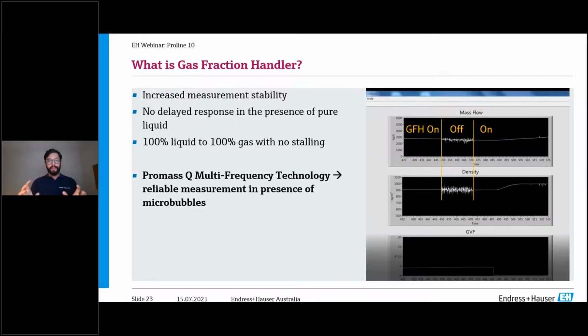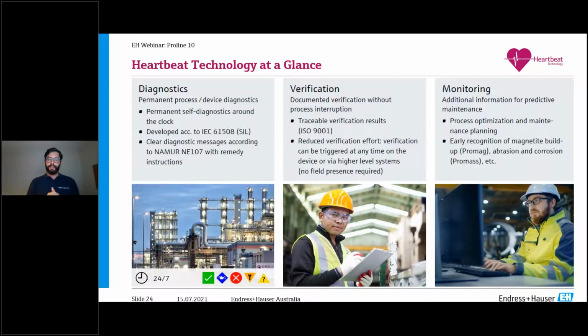And there we have a different technology that can really identify the level of air bubbles and compensate, so you can have a very high and accurate measurement. Okay, that's a quick summary of the highlights for the Promag P, H, and the Promass Q. I'm just going to give you a quick overview around Heartbeat Technology. If you attended a couple of webinars last year, I'm pretty sure you're familiar with that.